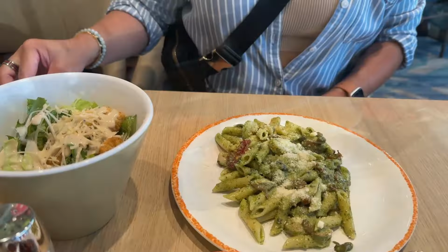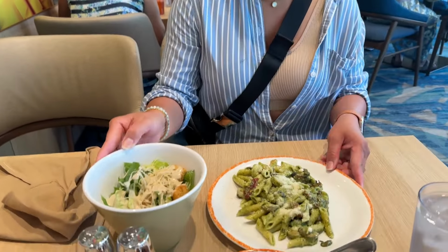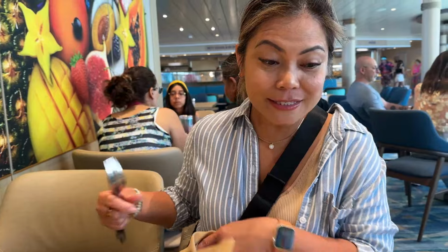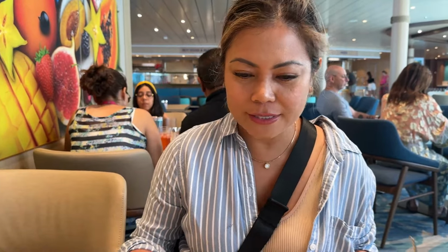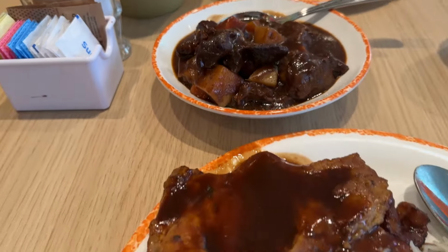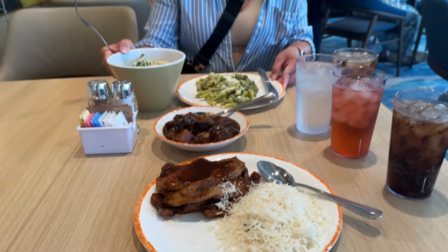What do you have, baby? So I got shrimp, pesto, pasta with Caesar salad. Very healthy. I know. This is what happens, guys, on your sixth day of cruise day. So, gotta stay healthy. Well, not me. You know me. I love my meat. So, I'm having a beef stew, pork chops, and basmati rice.